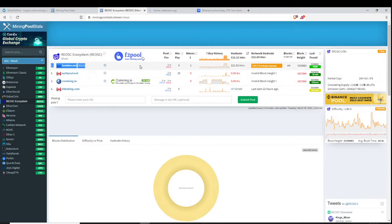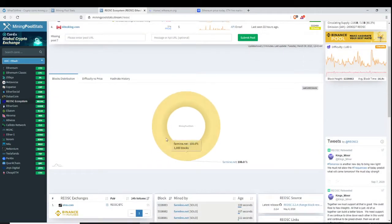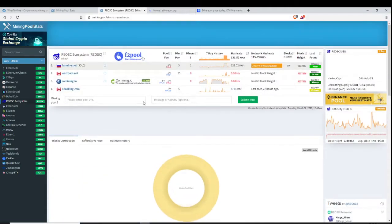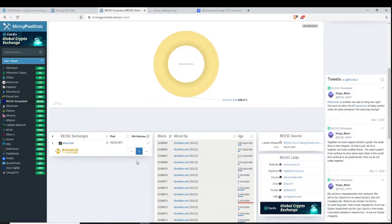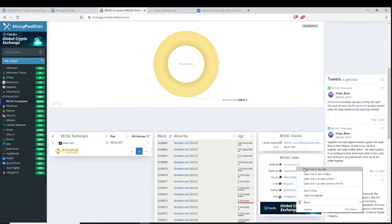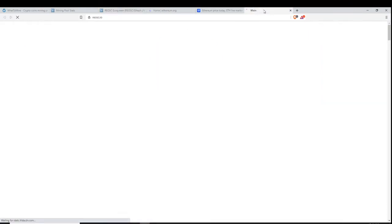Right now, their hash rate is completely centralized on a single pool. 100% of the hash rate is on this network, which means they have total control of the network. It's a huge red flag. There's only a single exchange trading this with a $5 24-hour volume, which means that you probably can't unload this token for the life of you. And let's scope the website. What's the website look like?